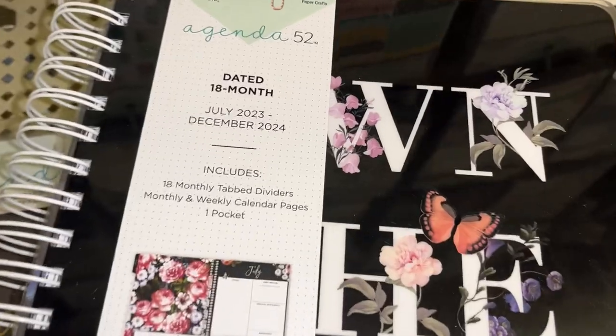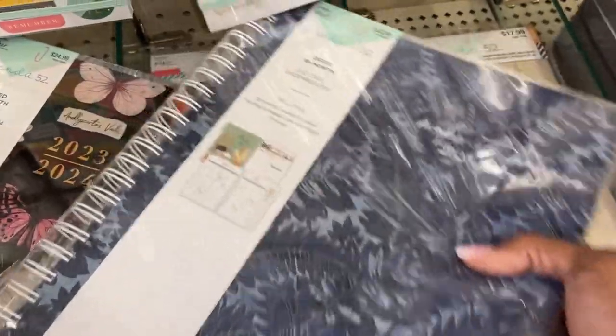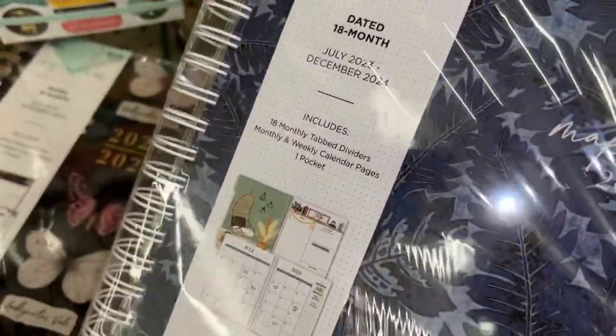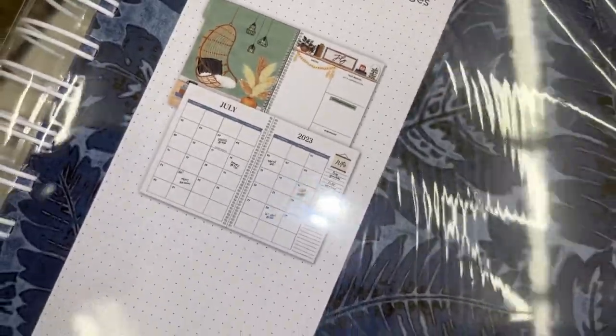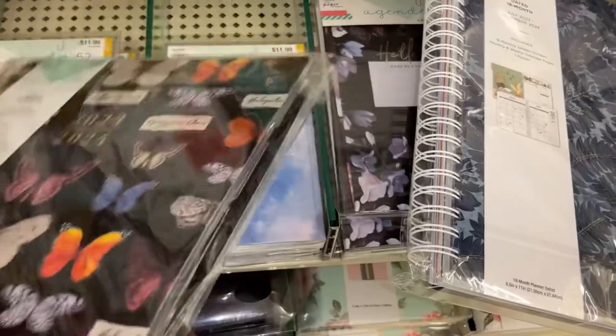Now you want to see some crazy? I'm going to show you some crazy, okay? This is the Agenda 52 big size planner for $22.99. 18 month big size planner for $22.99. Even if you pay regular price, girl, you're still paying less than a Happy Planner, okay?